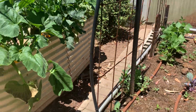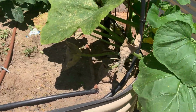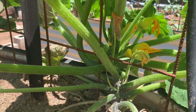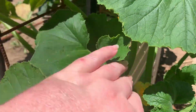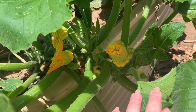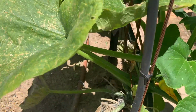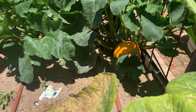Okay, and then over this side, we have some more squash. So if we have a look under there, you can see some more squash coming along. Oh, look at those in there. Yum-oh. And then another, so this here, and there's another one next to it.